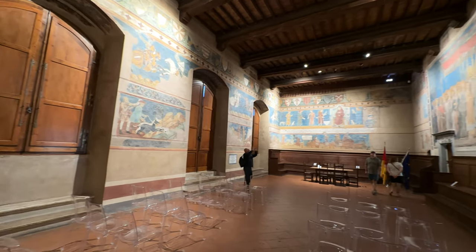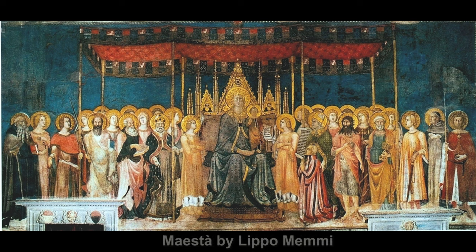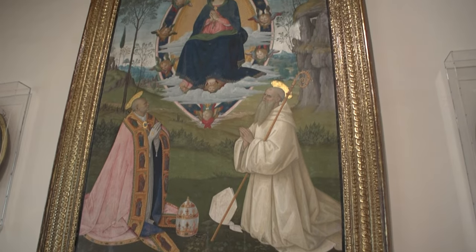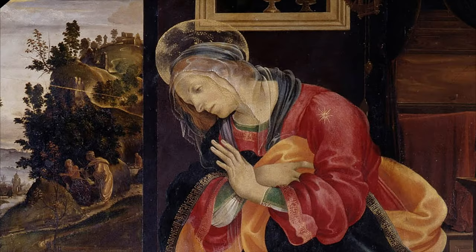There's an art museum at the base of the tower, which has some important paintings, including this immense fresco by Lippo Memmi, who painted a similar, more famous fresco in Siena. The Madonna in Glory, painted by Pinturicchio in 1512, is one of the great treasures of the city, and an Annunciation by Filippino Lippi.